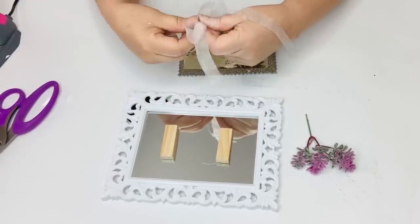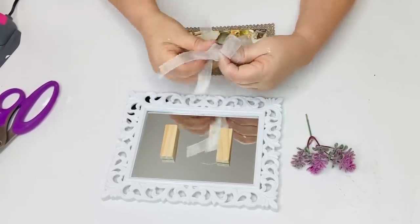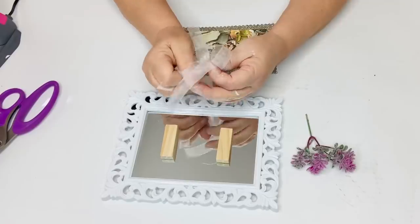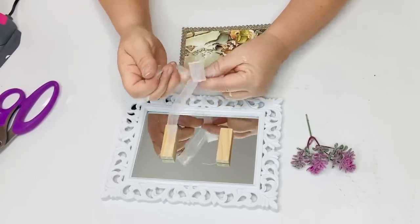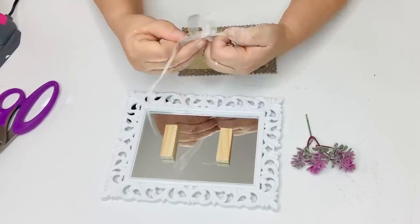I ended up changing this in the end, but it was still cute, so I wanted to show you. I just made a sweet little bow and tied it with another piece of the ribbon, because you can't use a chenille stem on it, otherwise it will probably show.